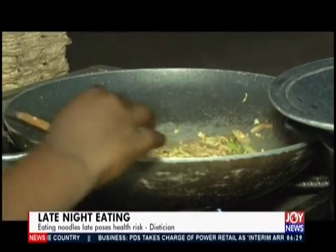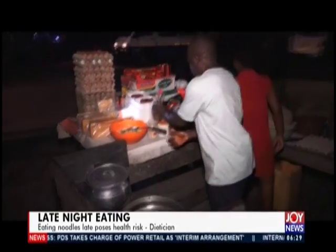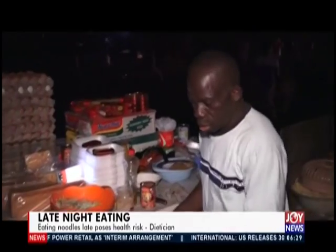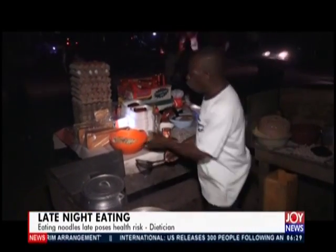Some vendors say although they would rather add more vegetables to noodles, consumers prefer more eggs, sausages, canned fish, gizzard, and sometimes chicken, all in one meal. I'm aware of the health implications, but some people wouldn't mind if you told them. They still go ahead to buy, regardless of the time, because they are craving for it.